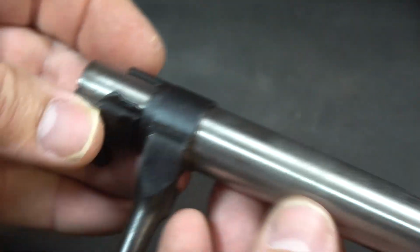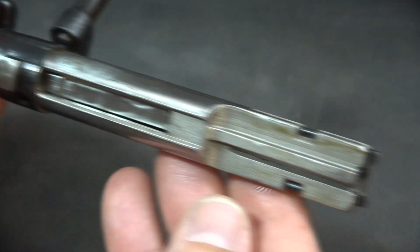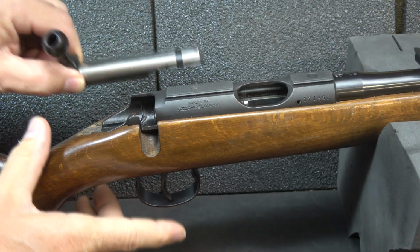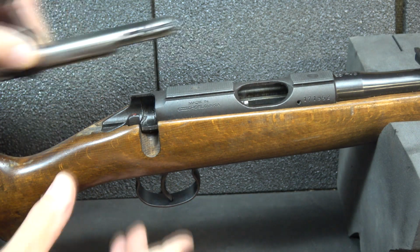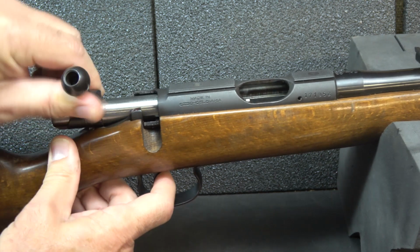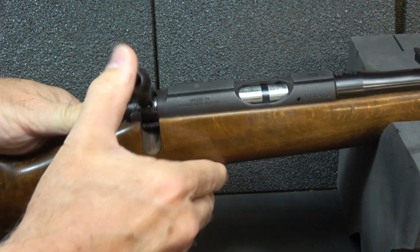But here you can see just a good look at the bolt itself. Very fine quality for a 22 rimfire. And that makes it really easy to be able to clean. You can maintain your bolt. Then when you're putting it back in, just depress the trigger and it goes back into place.